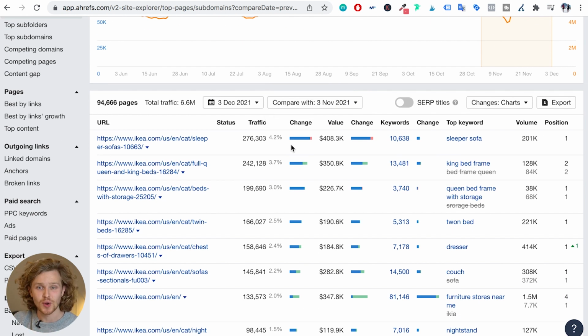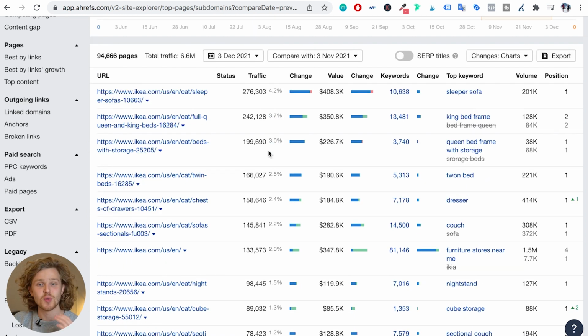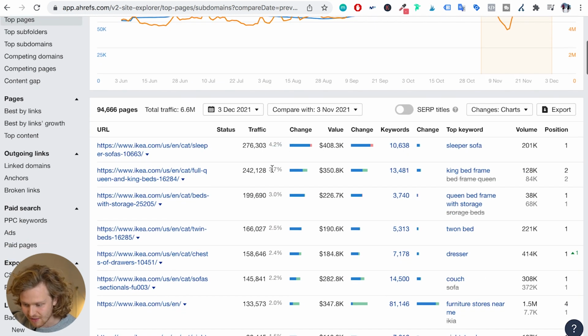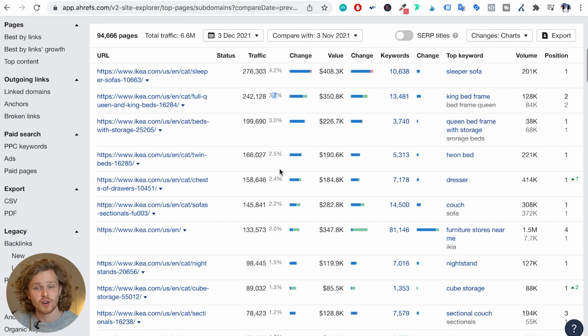So there's a few things that I want you guys to take note of. The first thing is the dissection of traffic. If we see here, there isn't one significant page that's responsible for most of the organic traffic for Ikea in the US. What we see is that we have pages that have 4.2%, 3.7%, 3%, and so on and so forth. And this is something that we all need to learn from. Being dependent on one specific keyword is quite dangerous, especially if that keyword is very competitive. There's going to be a lot of fluctuations.